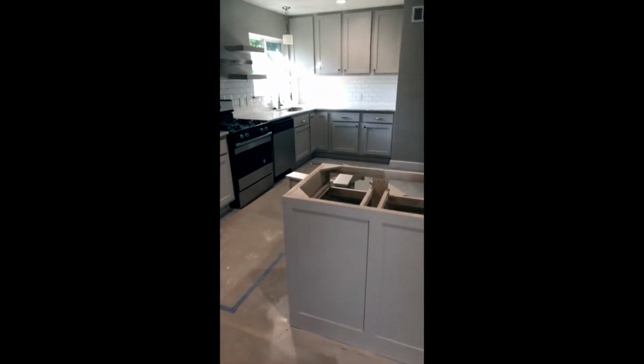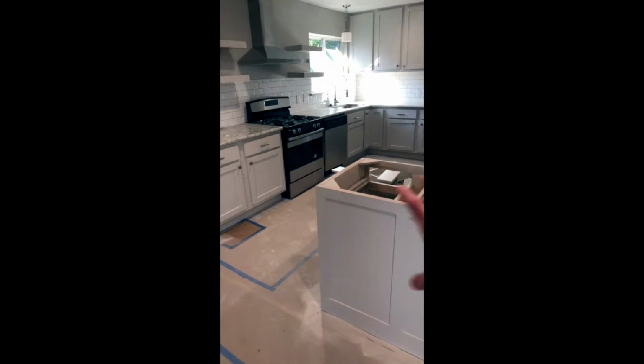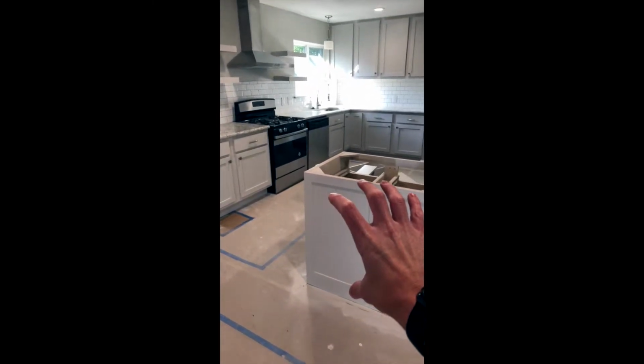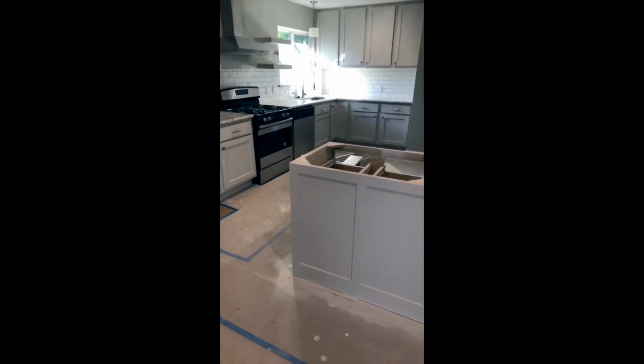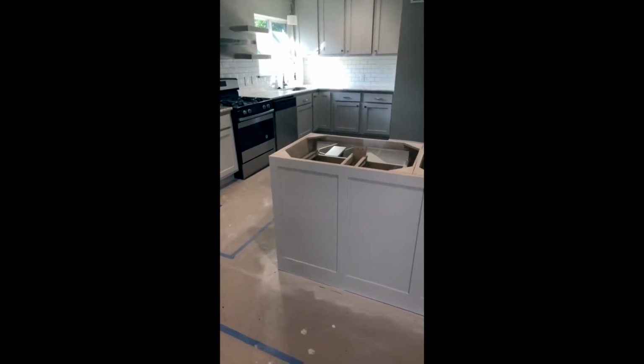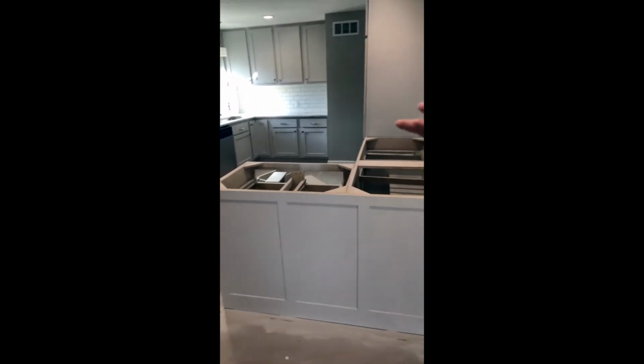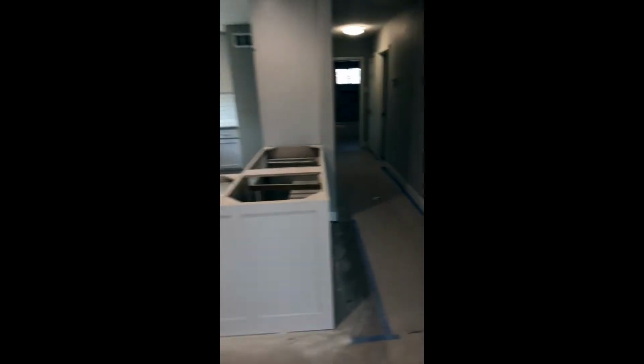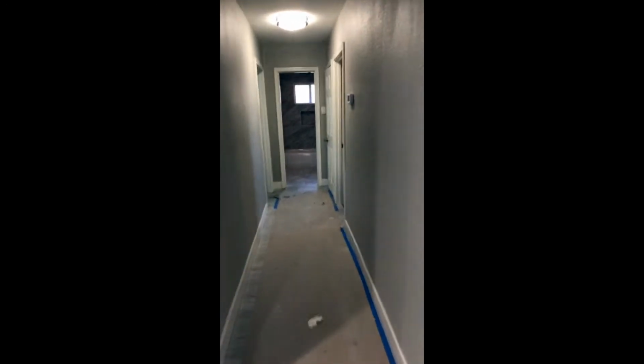And first, here in the kitchen, previously there was a really awkward island right in the middle of the kitchen. And you can see the pictures on Zillow, it was really weird. So what we are doing is we are fixing this issue by extending these cabinets and putting in a bar top island. And then second, we are fixing the bathrooms.